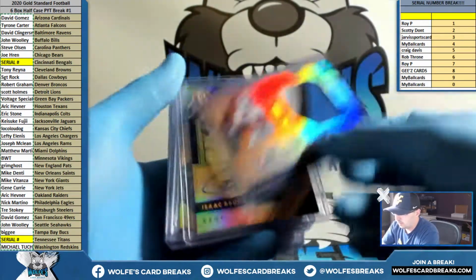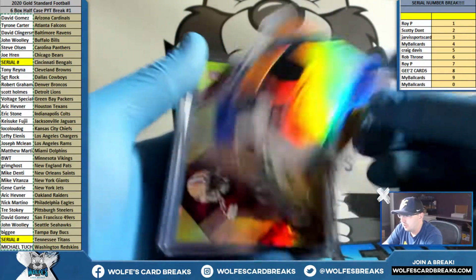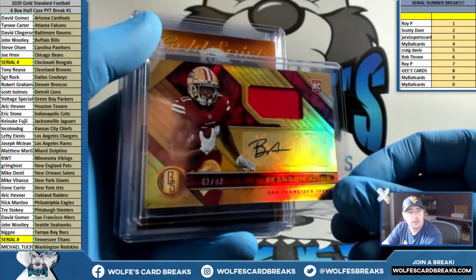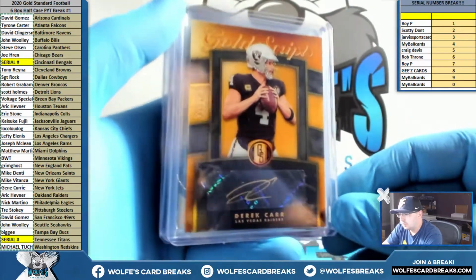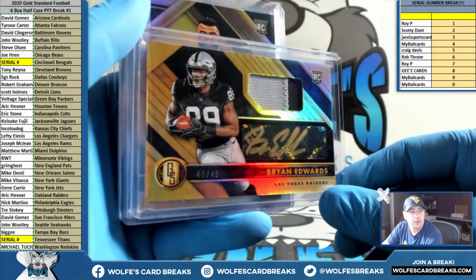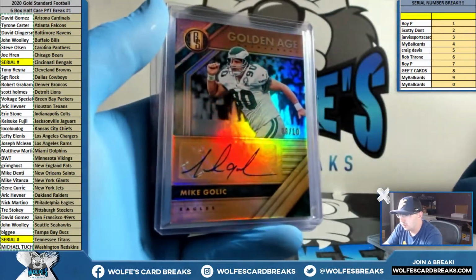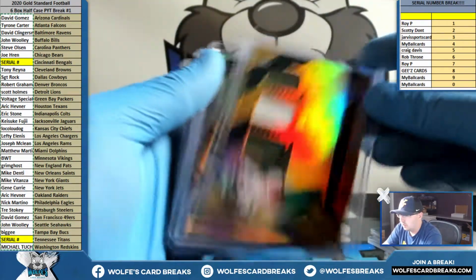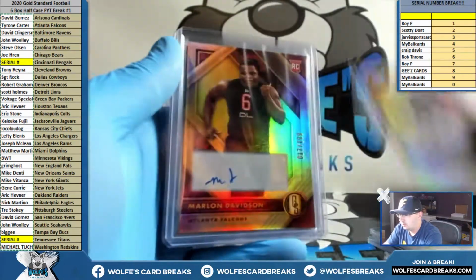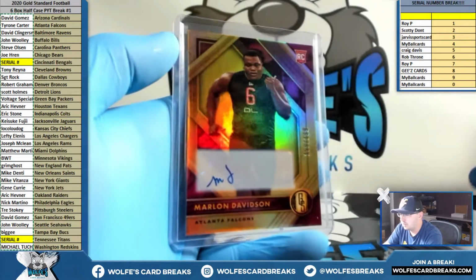RPA, or autographs, we had D'Andre Swift to 49 RPA, Isaac Bruce, Chenault Jr. to 99, jersey auto, Aiyuk, jersey auto to 99, gold scripts number to 37, gold ink, Derek Carr, Brian Edwards, gold ink RPA to 49 Raiders, DeGara to 199, Golic to 10 for the Eagles, cool, Mims, triple relic auto to 99 Jets, Bond, Davidson, A.J. Dillon, double jersey auto, Thomas, and a Davidson.